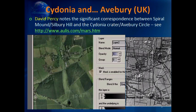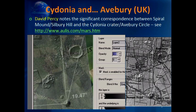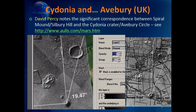Right. And the scale is 14:1. So what is 1 metre at Avebury is 14 metres on Cydonia. So it's 14 times bigger on Mars. Yeah. Correct. So I don't know, that's what I understand of the measurements. Right. So it's very peculiar.